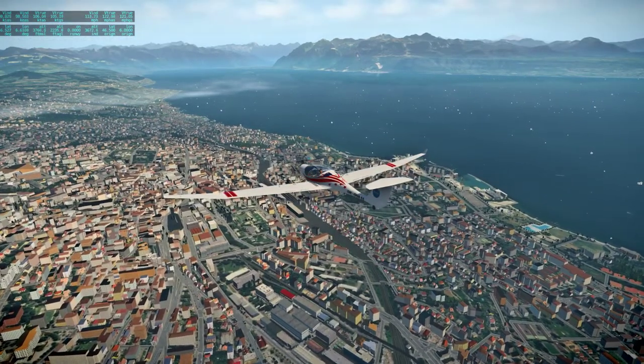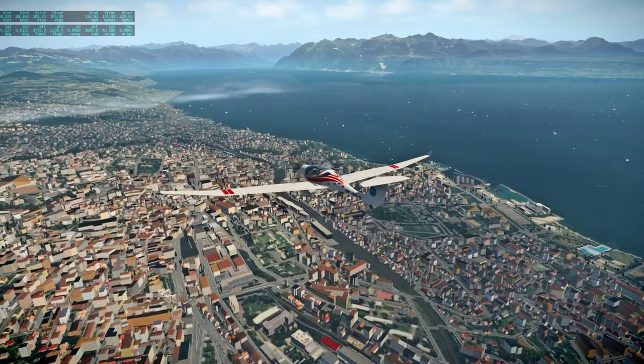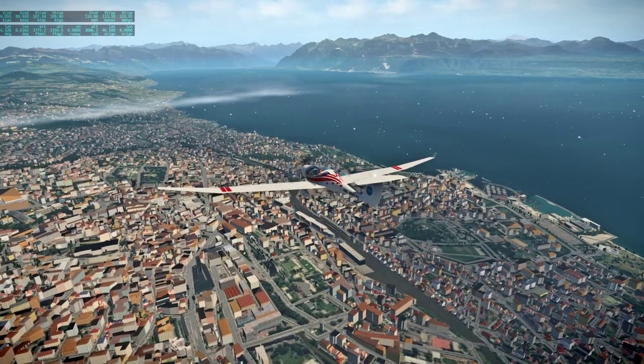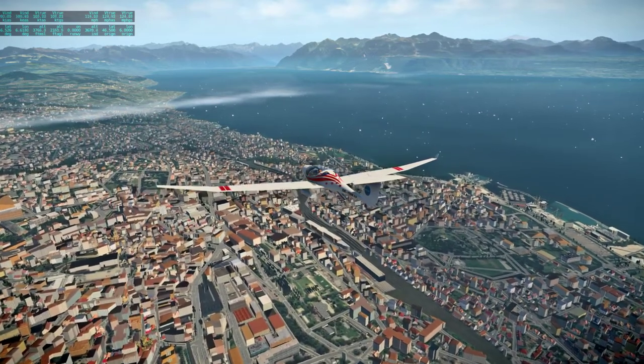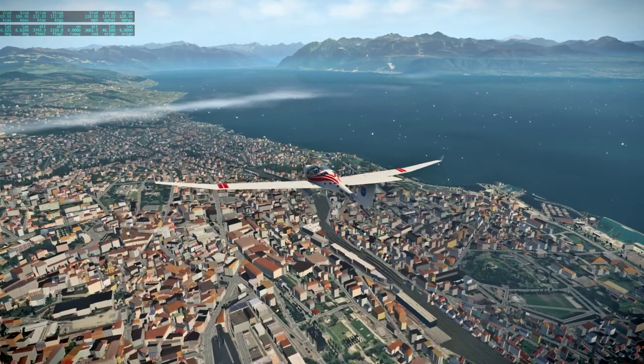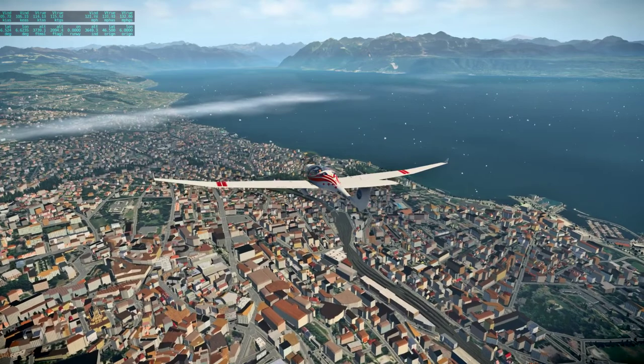Okay, and up ahead we can see where the Rhone River heads out of the mountains, really. It's coming in the opposite direction that we're traveling in. And so we're going to go up there.